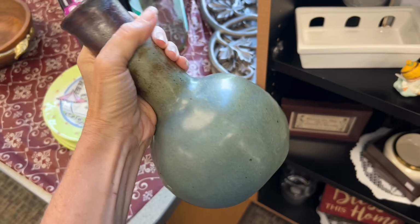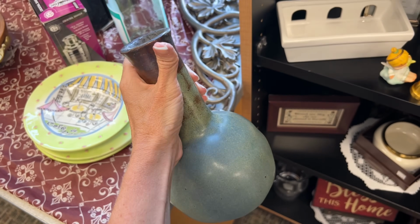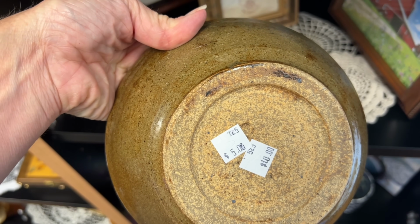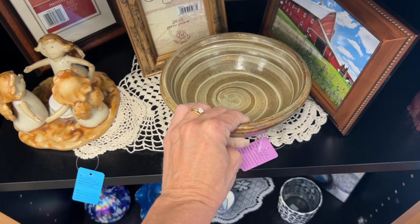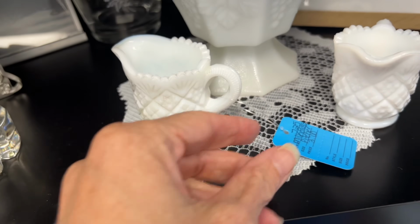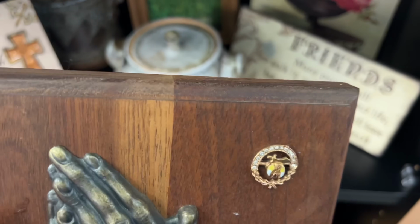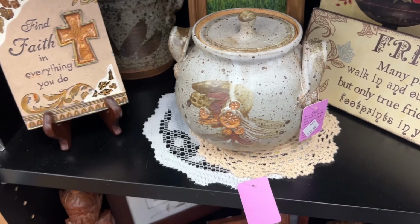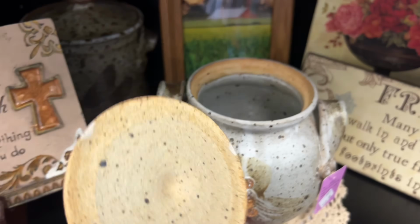This vase is pretty neat. Studio pottery. It's pretty heavy, and it's $15. There's another cool bowl. Probably a signature under there. Looks like it's marked down to $5. I love the different colors on that. These little toothpick holders or creamers, $3 each. You know me and praying hands. This one has some brooch on it, $5. Oh, $12.50 on this little pot. Super cute.